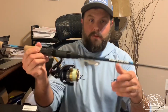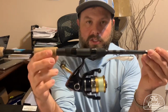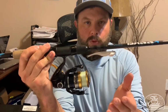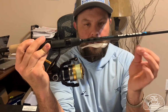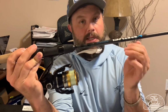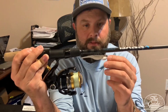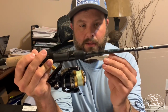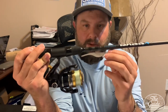But anyway, my Damiki rig setup was this. This is a St. Croix Bass X 6'8" medium extra fast with a Shimano 2500 size Nasci spinning reel. I've got it spooled with 10-pound braid to 8-pound Seaguar Gold Label. And I can't say enough about this Gold Label fluorocarbon. It's unreal. All those fish, I hardly had to retie at all, and I didn't lose any fish. So I'm really impressed with the Gold Label line. This is the first time I used it.